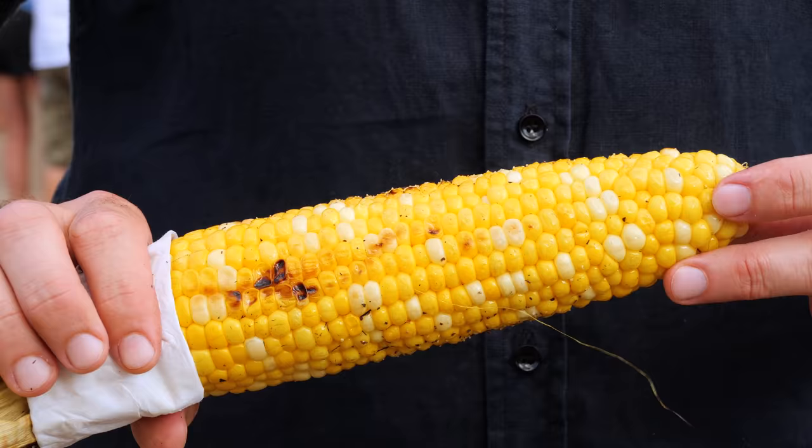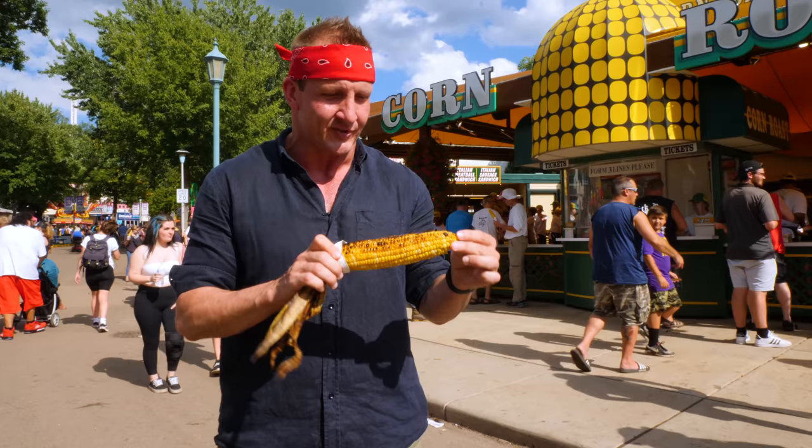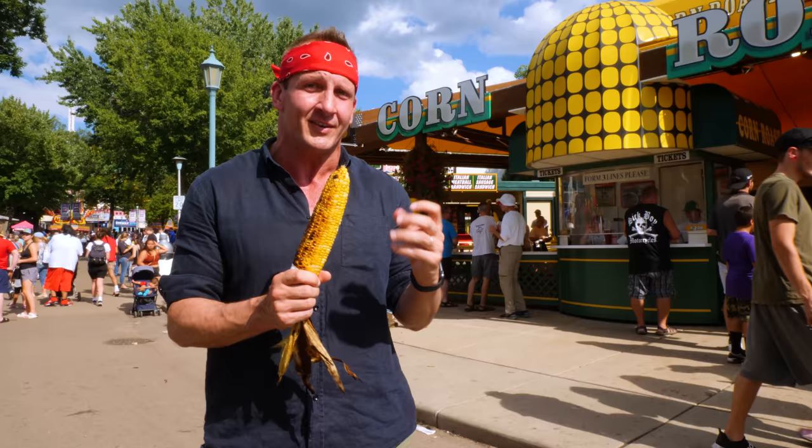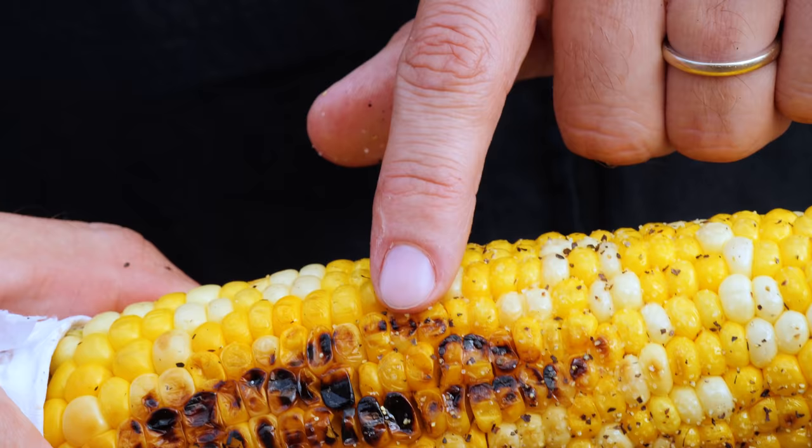On one side, it's kind of rare. On the other side, it's more medium well. So you have a variety of textures and flavors here. And he said it actually caramelizes the sugars inside. So that should create a really new, unique type of taste. I'm gonna go for it.